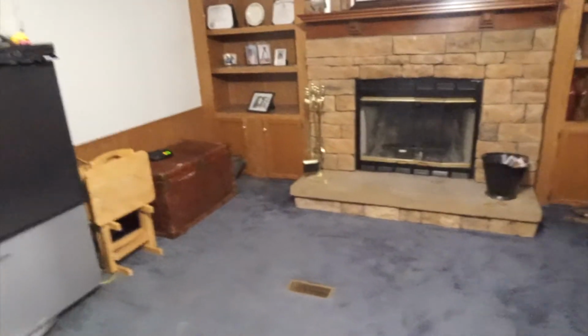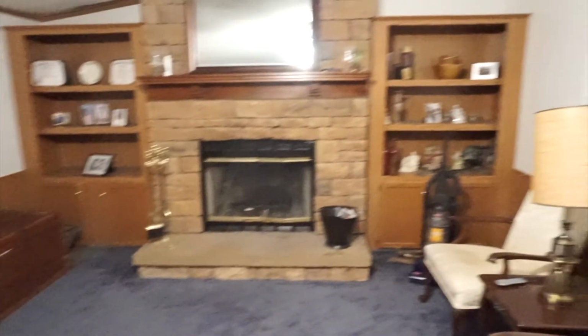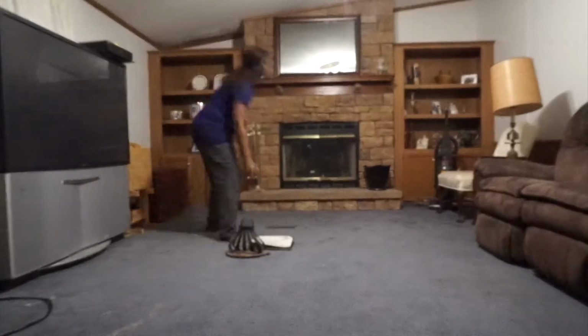So I have decor here and then I have decor here and then I have stuff inside of these cabinets and they gotta go. So I'm just gonna set y'all up on a tripod and just get to decluttering. I don't have a box, so what I'm gonna do is just put everything out on the floor and then sort through it. So let's get started.